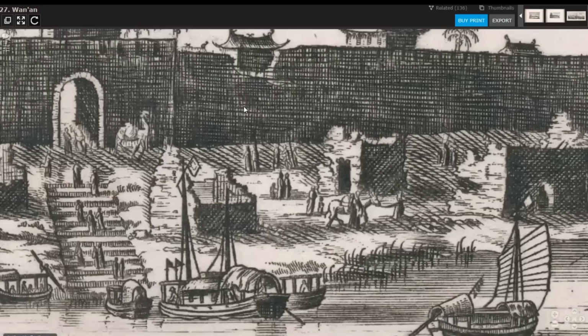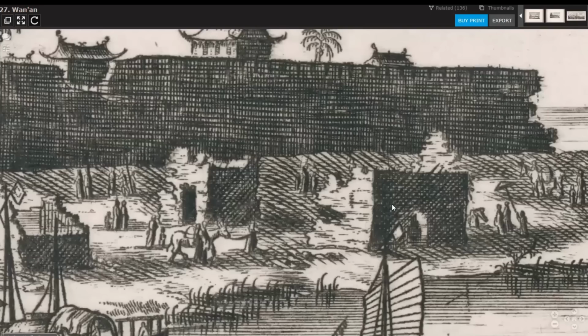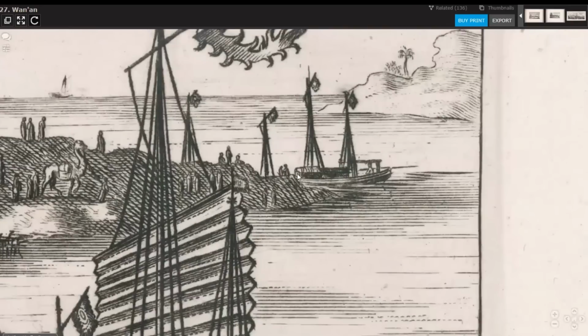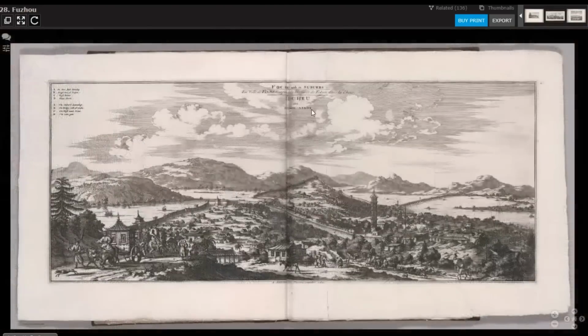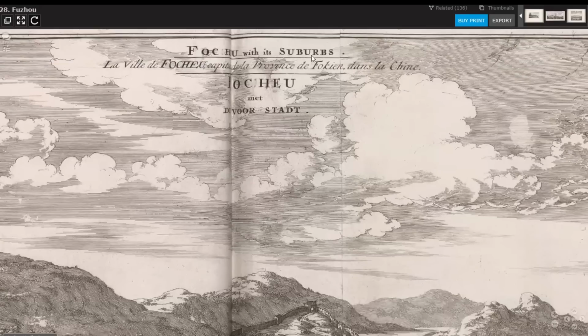Look at this, a big smash out of the wall here. And just some destroyed buildings at the front. And they're just using their camels and again, just pulling their boats up on the beach. And now we are in, this is called, let's be calling it Futso or Fochu, maybe? Suburbs.